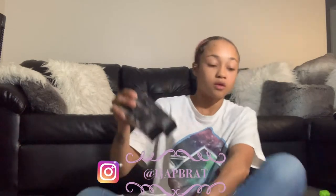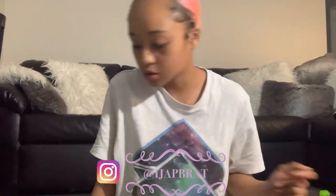But for now, I don't really wear foundation. The only time I really do wear it is when I'm really trying to contour or really trying to change the shape of my face. That is honestly the only time I use foundation. Other than that, I don't use it, but I am gonna start using it. I want to. I really do. That's why I bought this.